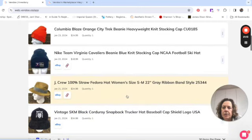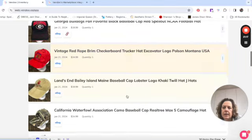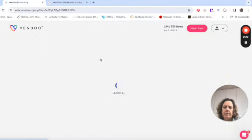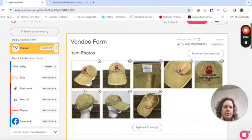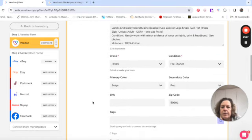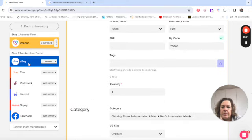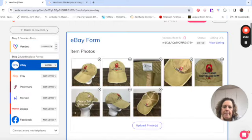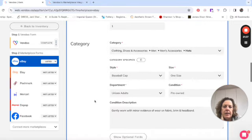What else can I show you? Let's go ahead and look at, all right, here's a listing Mr. Pish Posh did. It's only on eBay right now. I'll just show you what the cross posting is like. So he's got all his information. He did the listing here in eBay, in Vendoo. So here is his eBay listing.